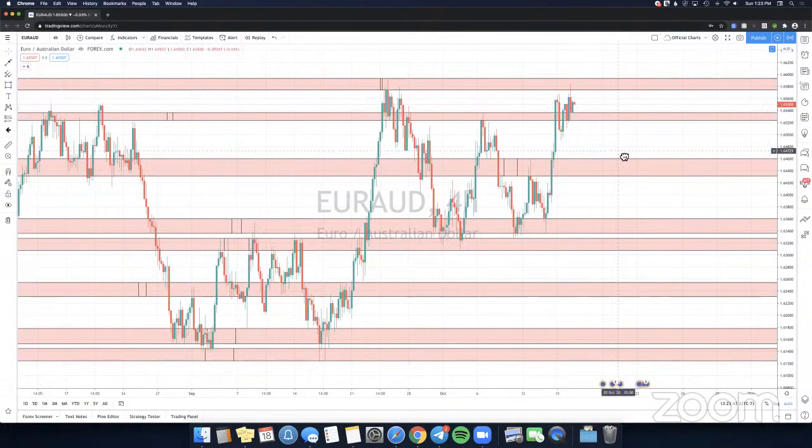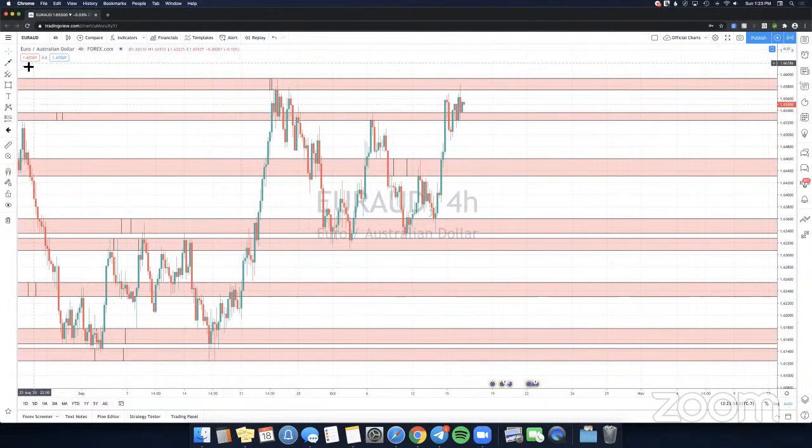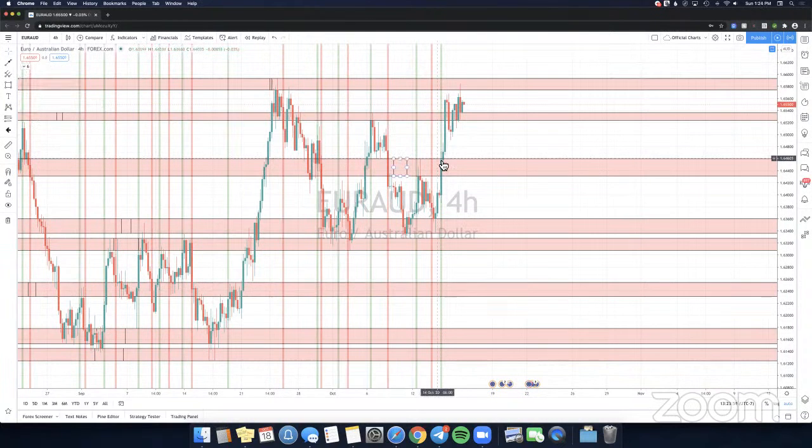So I'm just going to give you guys the upper zone right here. This upper zone is going to be 1.65737, and this lower zone right here is going to be 1.65365. So looking at the momentum, we have a buy momentum right here.